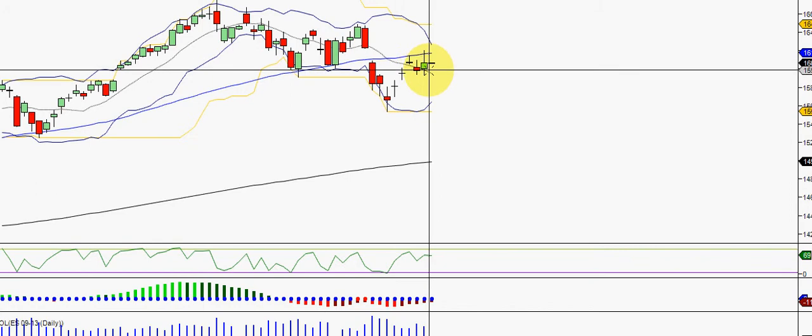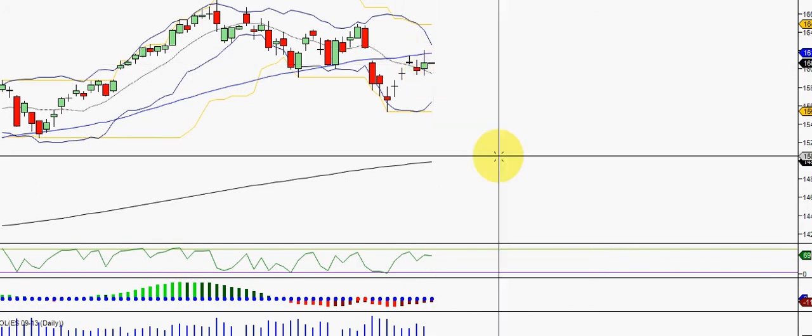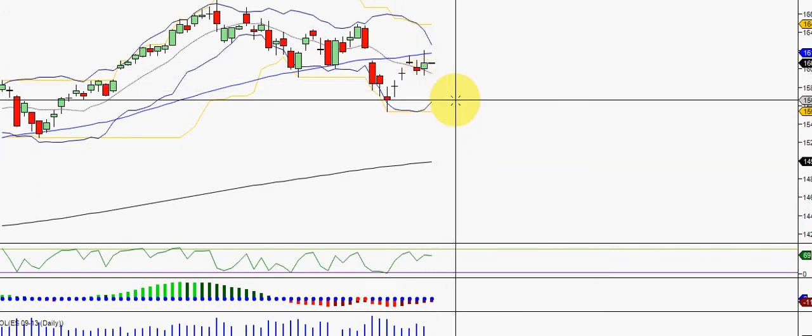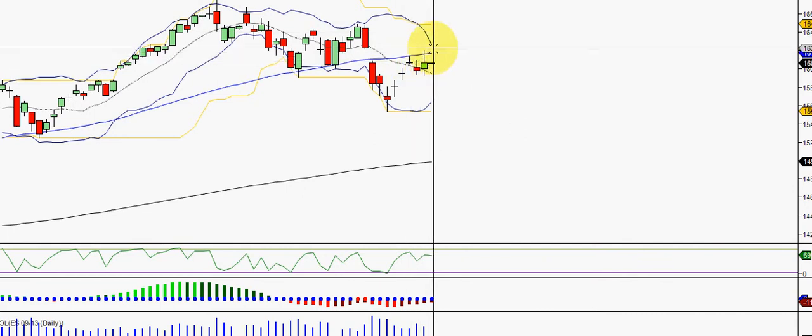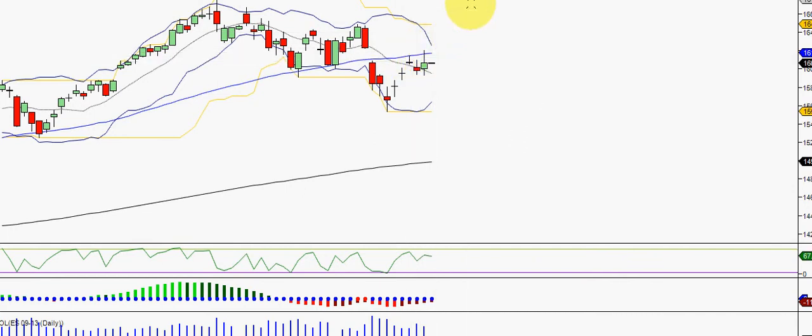It's going to either maybe test it again and then fall down here and then maybe go up, or it's been rejected twice. If it can close above this, then it'll go up here. That's at least what I think.